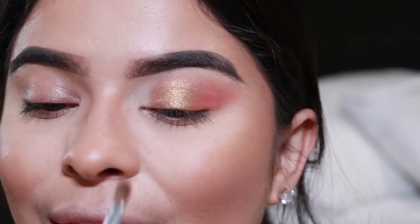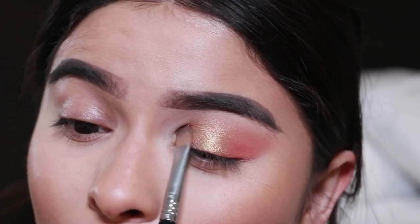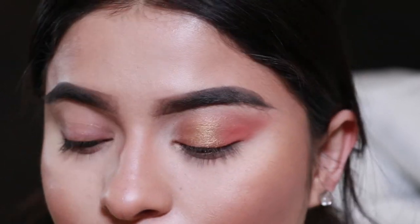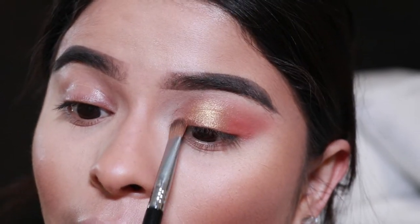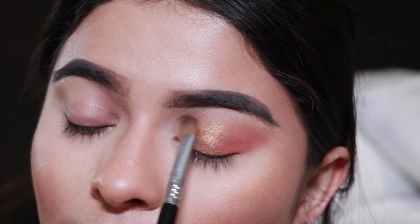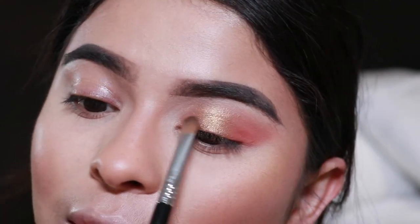So I don't like how it looks, so I'm just gonna cover it up with the same eyeshadow I used. Okay, so it looks better like that.